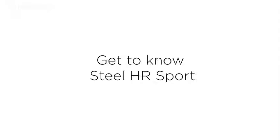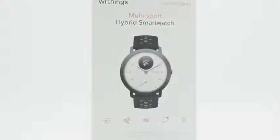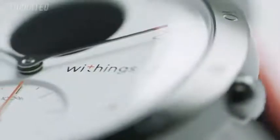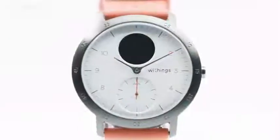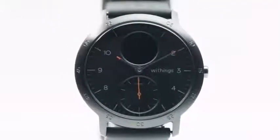Get to know Steel HR Sport. Steel HR Sport Hybrid Smartwatch is an advanced activity and sleep tracker with heart rate monitoring, smartphone notifications, connected GPS, and a long life battery. It also features fitness level assessment via VO2 max estimation.